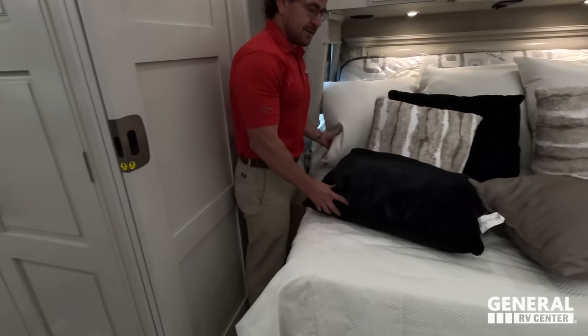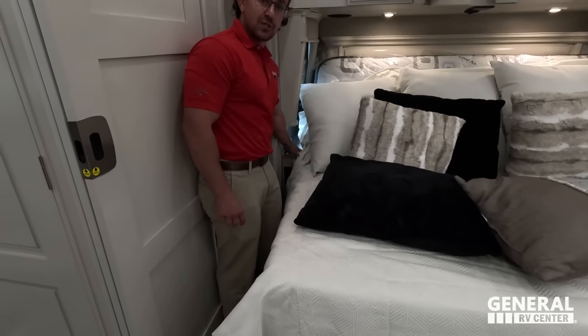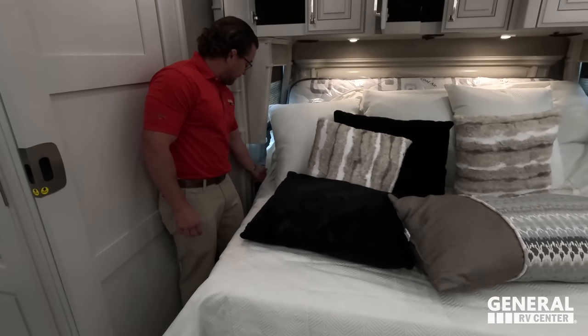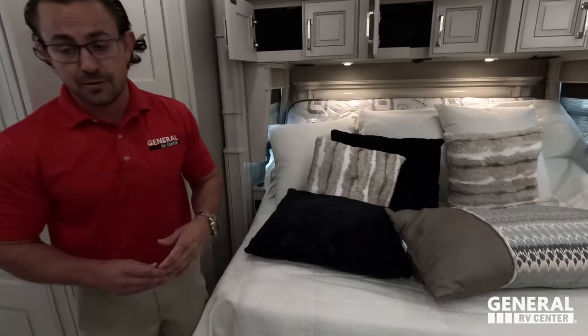You know, getting around here is not too difficult at all. You've got outlets, USB outlets, and a wireless charger right here on the same piece. And this is also matching granite, so they didn't get cheap about any of the other portions of the coach.